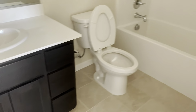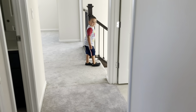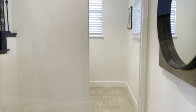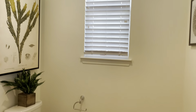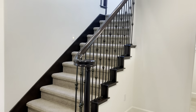Oh yeah, there's a full bathroom in here. Then the closet. It's pretty spacious. Okay, baby, hold on, okay? Baby. Okay, so this is half bath. Spacious. Yeah, they will. You can add that, but staircase.